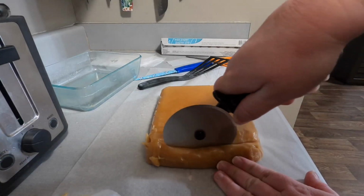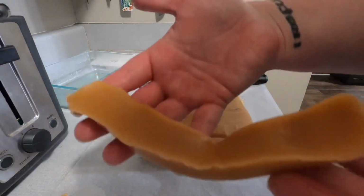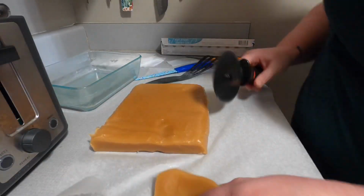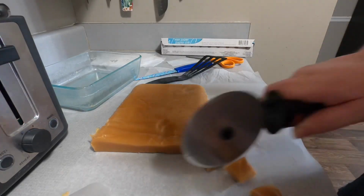And then I just flipped it out of the pan, obviously. Like I said, it came out very well. I did have to kind of peel some parchment off, but you can see it is nice and flexible. And it does get warm from you working with your hands. So if you need to take a break, you can.